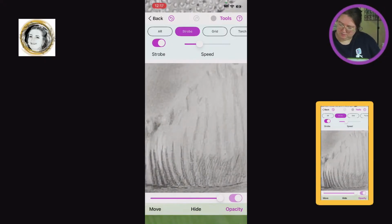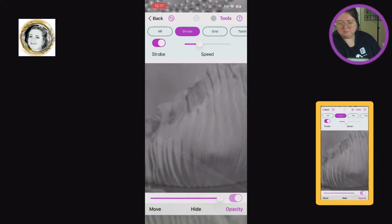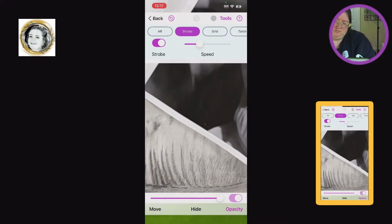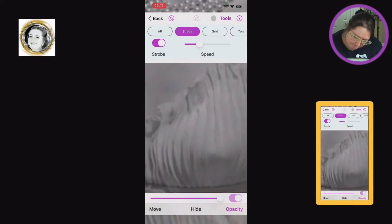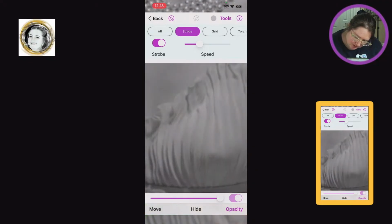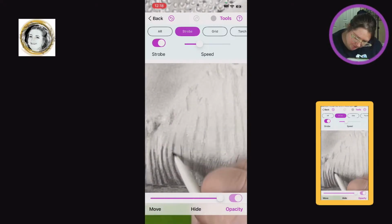Okay, let's go in with the blending stump. And with the little creases, just follow them. You can push the graphite in pretty good this time around. Just push it in, and then I'm also going to drag it up a little bit further than what I have.